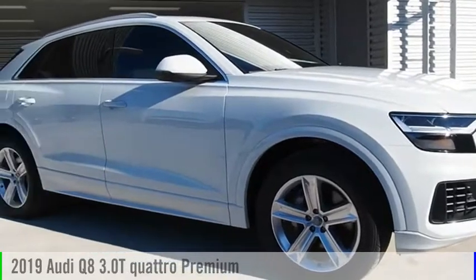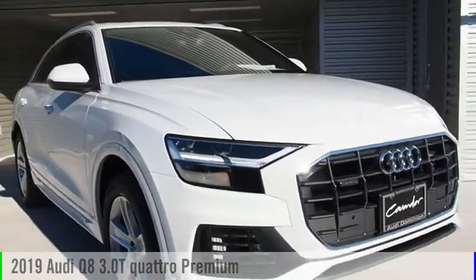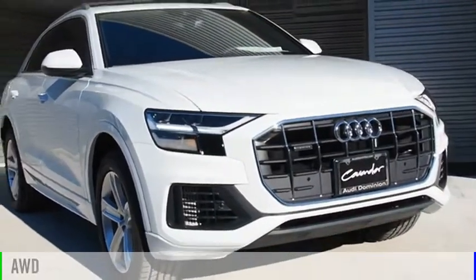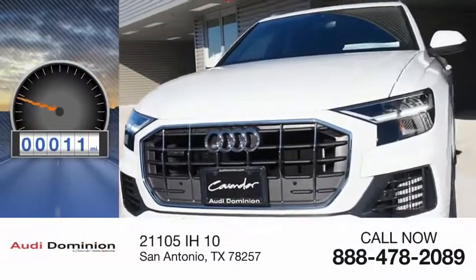Looking for the right vehicle? Check out the 2019 Audi Q8. This vehicle is powered by an all-wheel drive, 6-cylinder, 3.0-liter engine. This vehicle has less than 100 miles.